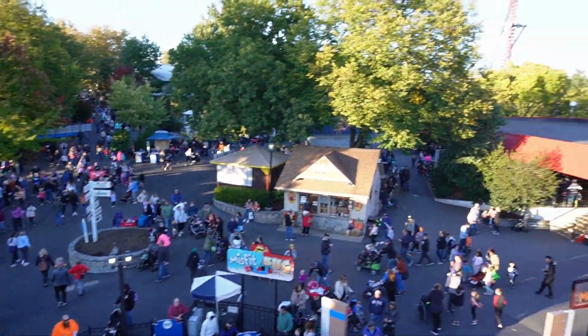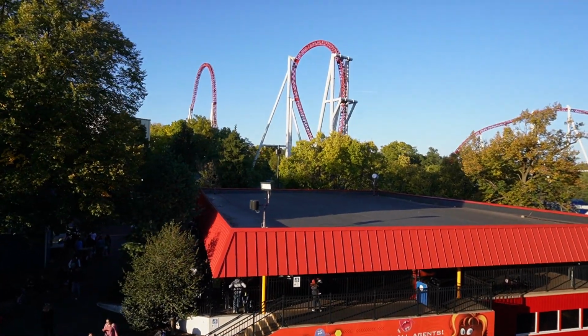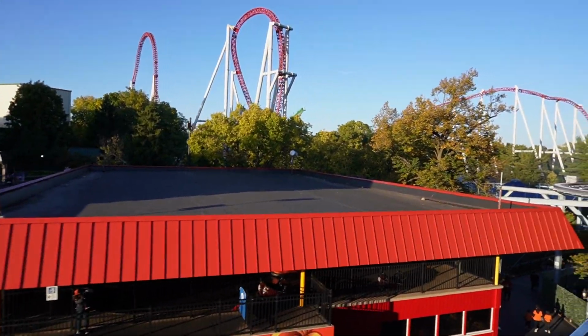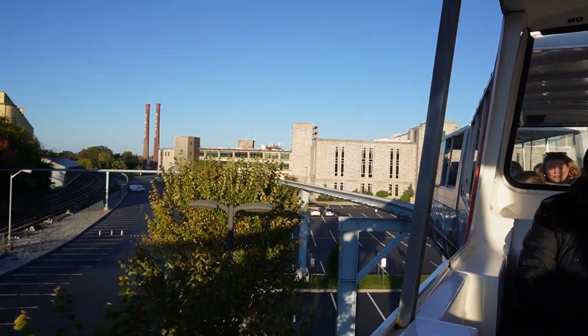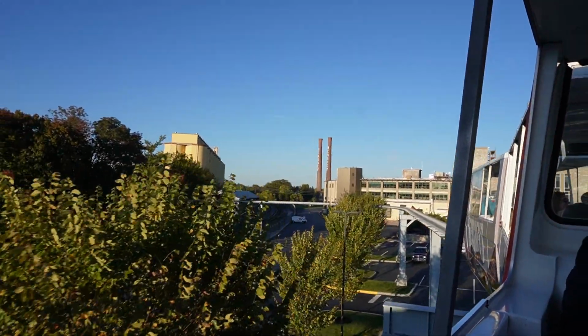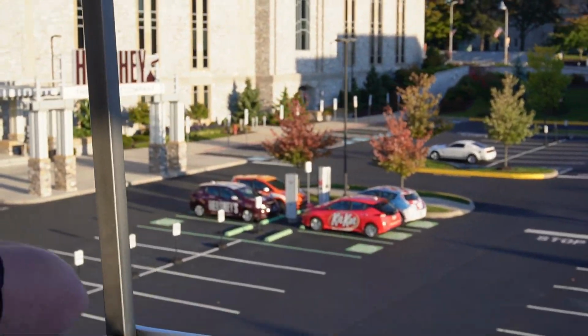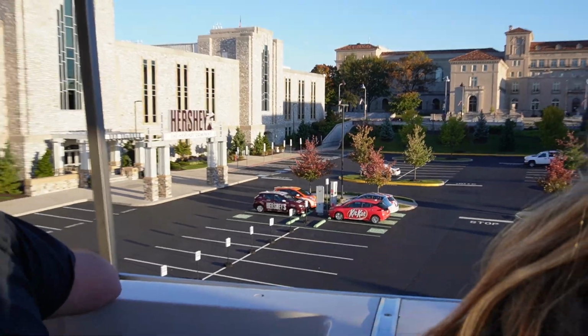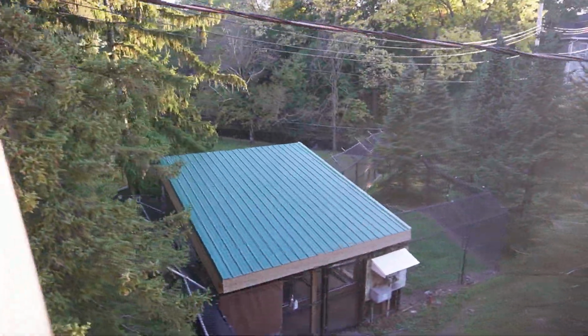Pretty busy day at the parks today. I don't think we'll see them, but there's Hershey's and Kit Kat cars up there. Those are really cool. And I think we're going by the factory, so that's kind of cool. There they are. Look how cool those are. Now we're passing Zoo America. We just watched some wolves real quick.